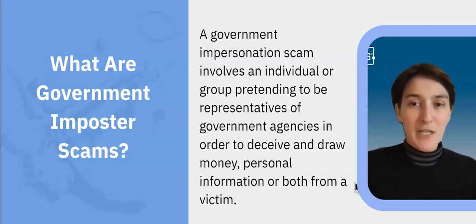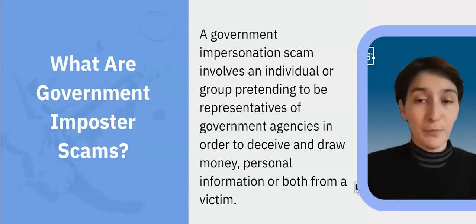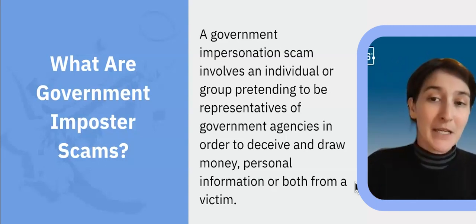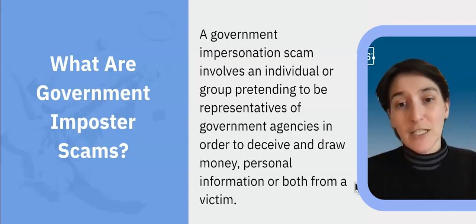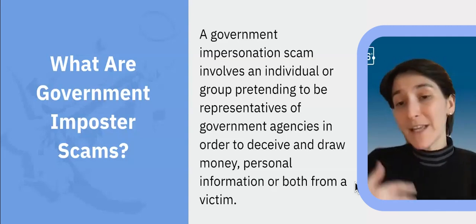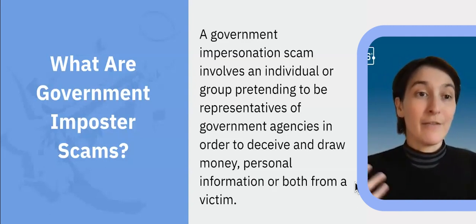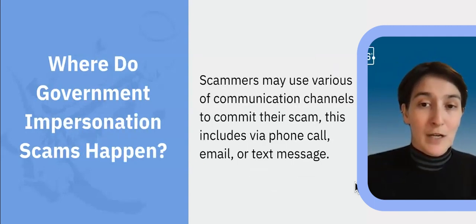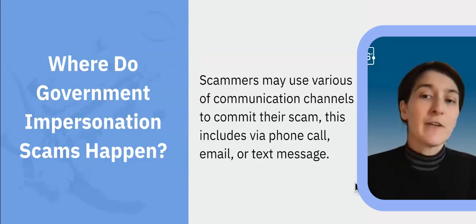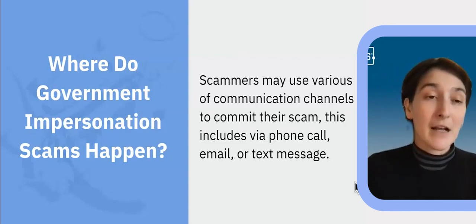So what are government imposter scams or government impersonation scams? A government impersonation scam involves an individual or else a group, an entity, pretending to be a representative or a body of government, a government agency, in order to deceive and draw money or personal information or both from a victim. Now, often these scams use phone calls, but they use various forms of communication channels to commit their scam. This does include phone call. It also does include email and text message.